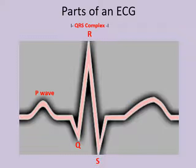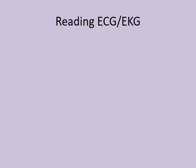All right, and then the ventricles have their little time to relax here in the T wave. And remember, during this time when the ventricles are contracting, the atria are relaxing. Or I should say, filling back up with blood again from the body.